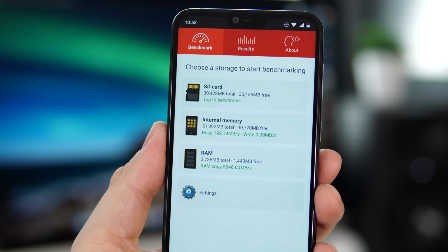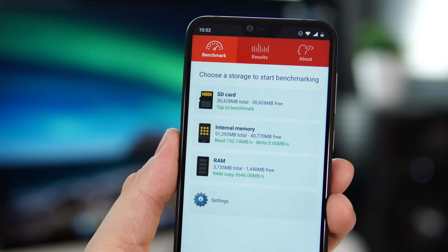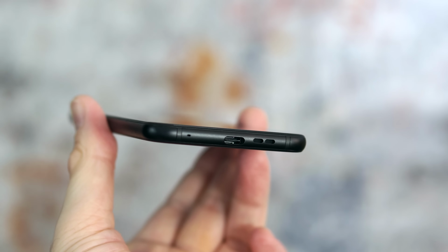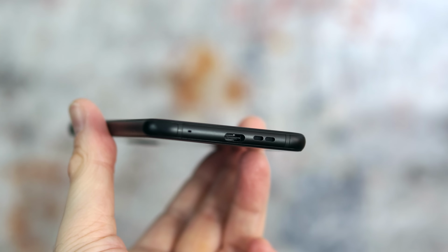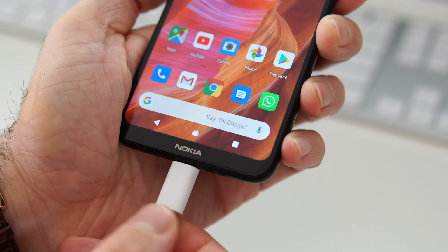However, this version, the one that I have, comes with 64 gigs of internal storage, and out of that, after the operating system you still have about 54 gigs left, so you're not going to be running out of space anytime soon. Moving to the bottom of the device, there we have the USB-C port and the speaker. This one supports OTG and it also supports fast charging, so charging the device from 0 to 100 takes about an hour and a half, which is not bad.